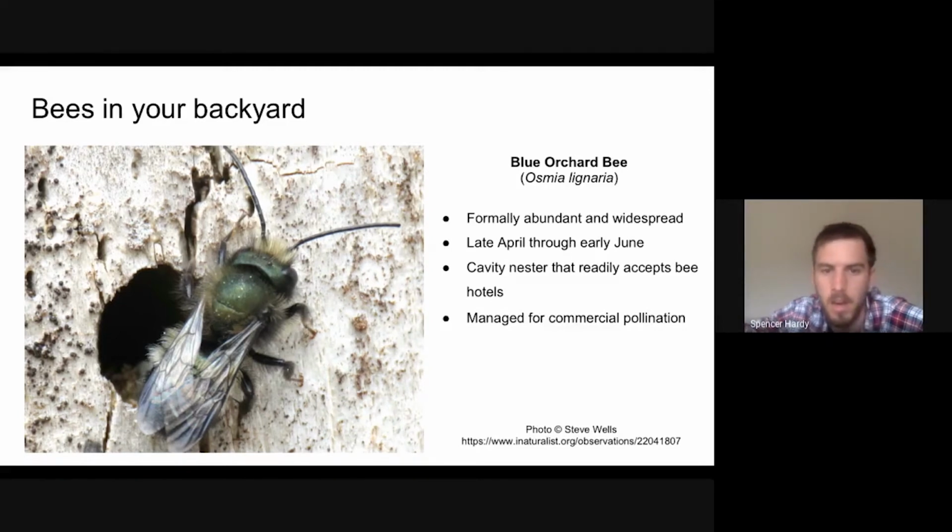So this is one to look for, and I'll be really interested if people can find it in their backyards this spring, starting any day now and again into early June. It's a relatively distinctive bee as bees go. It's the largest of the blue osmias in Vermont. There's a bunch of smaller species that are the same shiny blue.